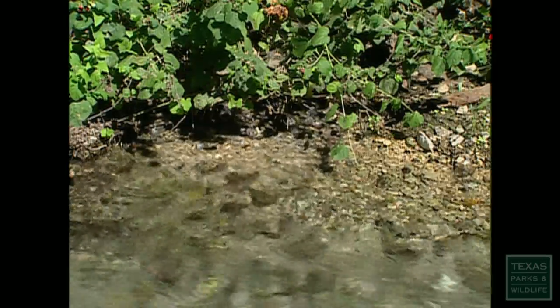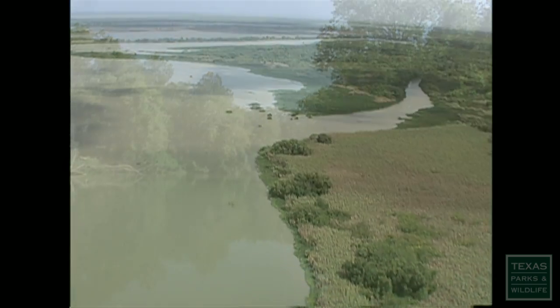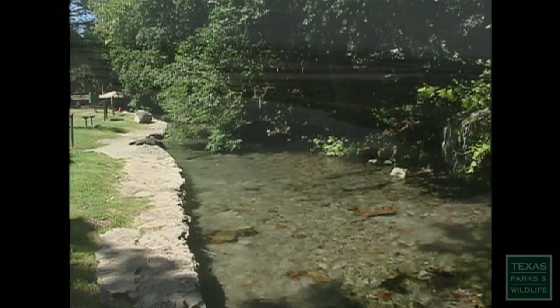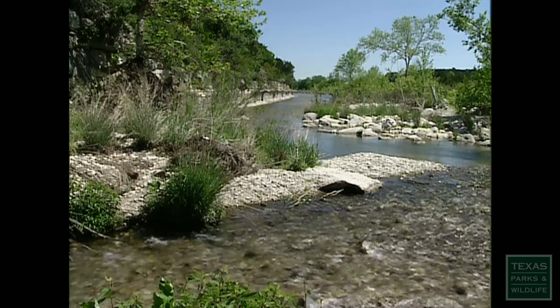I've heard estimates that the flow from Comal and San Marcos Springs can account for as much as 70 to 80% of the flow of the Guadalupe at its mouth during times of drought. So while these springs aren't exceptional in size, and not all springs are this large, the accumulation of many smaller springs in a river basin supports that entire length of the river during these dry times, and they're very important.